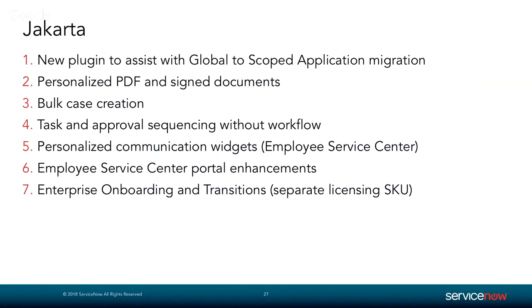So these are the features and functionality that have been released in Jakarta. And again, the big ones being the migration plugin that we talked about, and enterprise onboarding and transitions. It does require a separate licensing SKU. And then also the bulk case creation. That was a feature that many customers have asked for. It's now available in Jakarta and allows you to mass create cases for users based on specific services. And you can really define who those users are. You've got a lot of flexibility, whether you're using information from their user profile or their user account, their HR profile, or whether you're uploading a file.